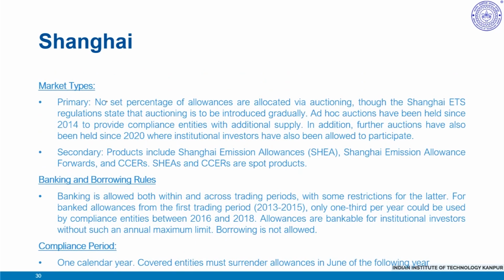Next, coming to the market types. So first we have primary issuances where no set percentage of allowance are allocated by auctioning, though the Shanghai ETS regulations said that auctioning is to be introduced gradually. Presently, ad hoc auctions have been held since 2014 to provide compliance entities with additional supply. In addition, further auctions have also been held since 2020 where institutional investors have been allowed to participate.